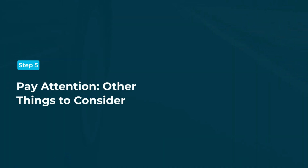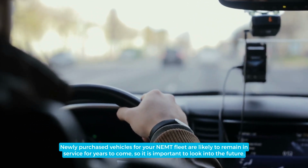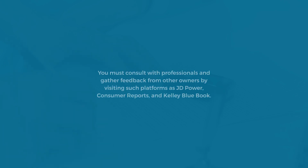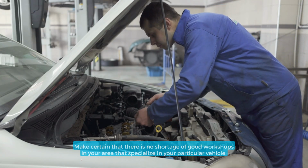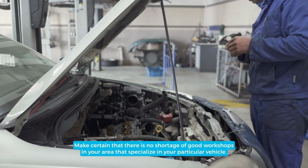Step 5. Pay attention. Other things to consider. Newly purchased vehicles for your NEMT fleet are likely to remain in service for years to come, so it is important to look into the future. Always try to buy vehicles that have high reliability and resaleability ratings. You must consult with professionals and gather feedback from other owners by visiting such platforms as JD Power, Consumer Reports, and Kelley Blue Book. Consider going for a vehicle that historically has lower maintenance and repair costs.